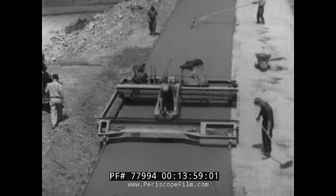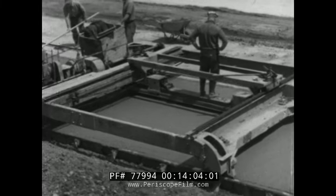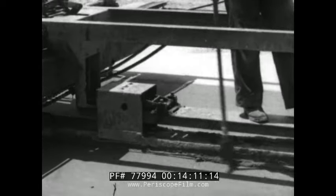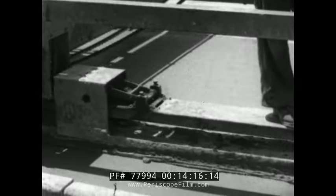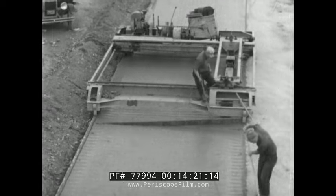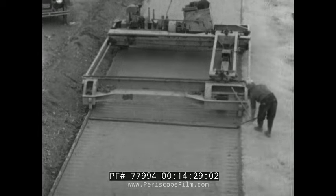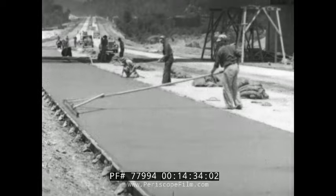A mechanical longitudinal float removes all possible transverse ridges and produces a smooth riding pavement. All following finishing operations are largely to smooth out any remaining minor irregularities and to remove any excess water left on the surface. As the longitudinal float advances, the operator removes the metal joint shields which have protected the expansion material. The next operation is to check and scrape the surface with rigid 10-foot straight edges.